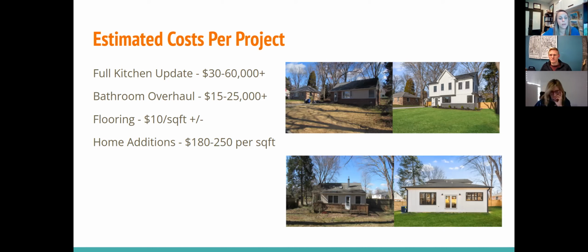Flooring can be plus or minus $10 a foot. Again, it depends on hardwood, engineered wood, laminate, vinyl, things like that. That's labor and material install. It can go as low as $7 a foot, can go as high as $15 a square foot. It just depends on exactly what and what's going on with the existing space, but something to think about. And carpet is a little bit cheaper than the hard floors.